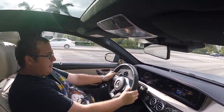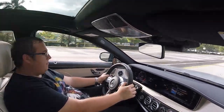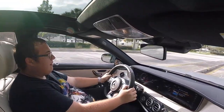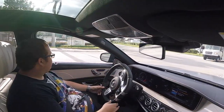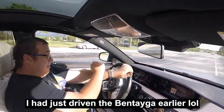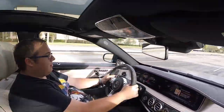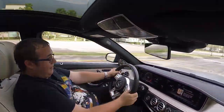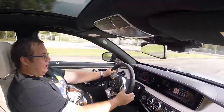Taking the 2018 S63 sedan out. Got it in manual mode, Sport Plus, exhaust valves open. Those crackles and burbles you get with the sport exhaust are great. Unlike the Bentayga, it makes very tight U-turns for such a large sedan. Honestly, pulls like a freight train. Thanks to that dynamic AMG sport suspension, the air suspension, you can throw it into corners. You know it's gonna come out on the other end.